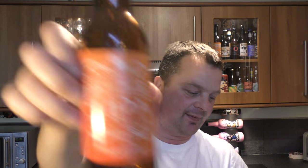So Dutch craft beer, Brouwerij Emelisse, triple IPA, 10% ABV. Let's give it a rating. And I'm going to give this a big old stonking 8 out of 10. It's an 8 out of 10 from Real Ale Craft Beer.